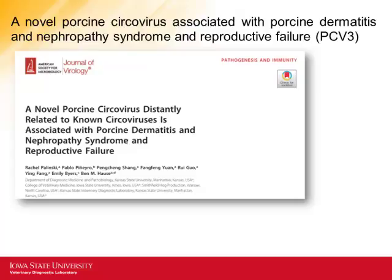To make a little historical reference about PCV3, for years we've been dealing with PCV2. PCV2 had always been associated with post-weaning wasting disease or nephropathy syndromes in sows. But the truth is that with nephropathy disease in sows and abortion, no one ever could reproduce the disease. Pigs have been infected with PCV2 and the disease was never really replicated.